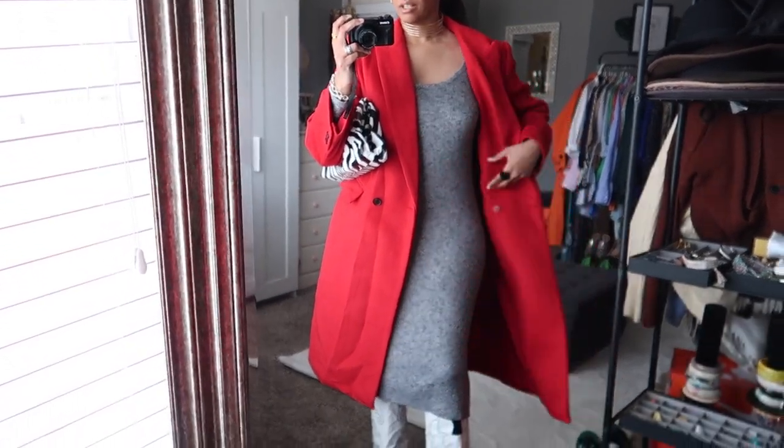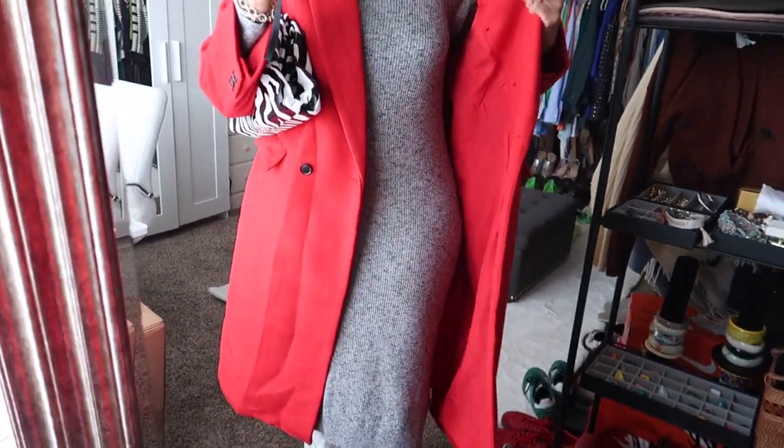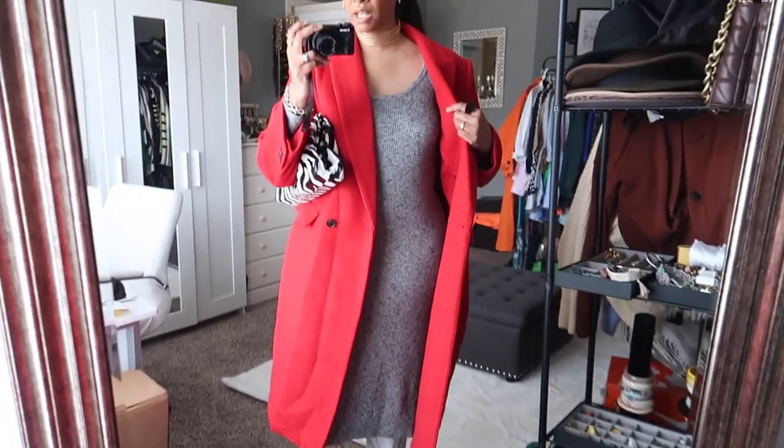And then I just have on this gray kind of marled sweater dress. I think I got this from Just Fab several years ago. It's super old. And then I forgot to mention the top. We'll start from the top. I have on this sequin beret. I showed this in a haul. And it is from Zara.